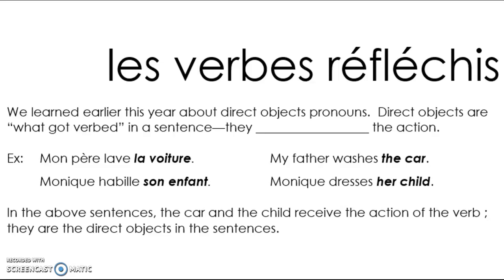First, we need to briefly talk about the direct object of a sentence, though. You've most likely discussed this in English already. The direct object is the what got verbed of the sentence. It's the item in the sentence that receives the action of the sentence. Look at the examples that are on your note sheet.